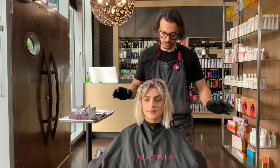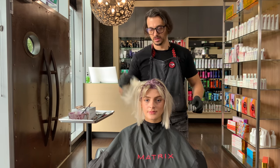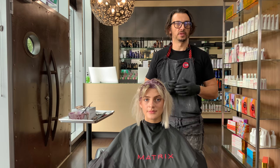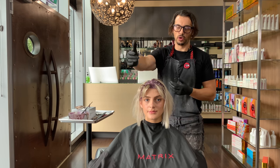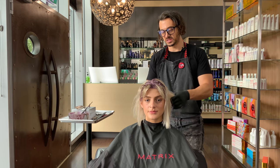All right, our root color is on. We're going to go straight over to the basin, and we're going to put the end color on. But before we do that, I'm actually going to mix up my end color, so I've got it there, put it straight on. So when I rinse the root color off, I don't have to worry about it bleeding into the ends, because as I said, I want them to stay as light as we can.